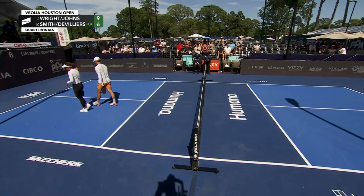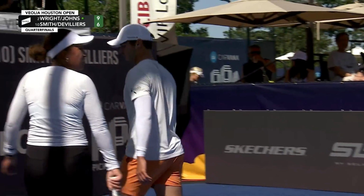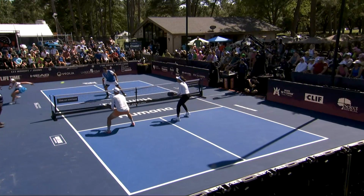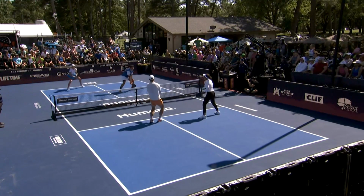That's just a fun point right there. Yeah, it was. And again, a nice job from Ben Johns, taking a hair of pace off and going back behind the big man, Jay Devilliers, right there.